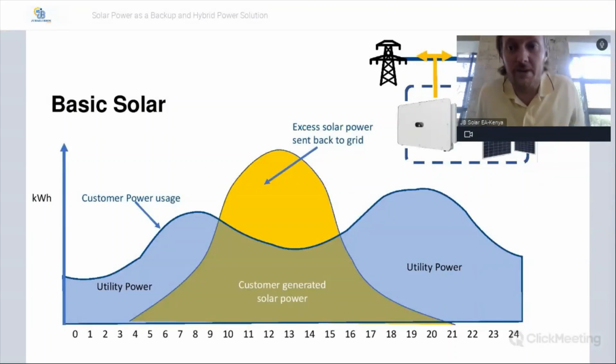This one had an animation. Basically, when you're able to sell the power back to the grid, this yellow curve can be applied to the blue parts. The yellow excess solar power, when you sell it back to the grid, can compensate for the blue areas, and that's how your bill could be zero. Because this yellow excess solar energy does not have to be lost. It can be sold back to the grid.